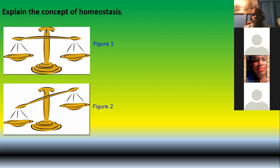All right, very good. So basically, when you're asked to explain the concept of homeostasis, you give the definition as well as an example. All right, not bad, not bad. Let's proceed further.